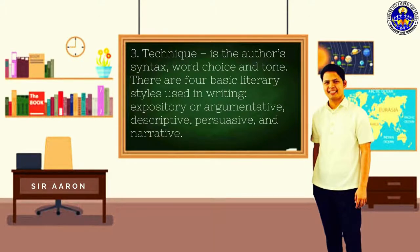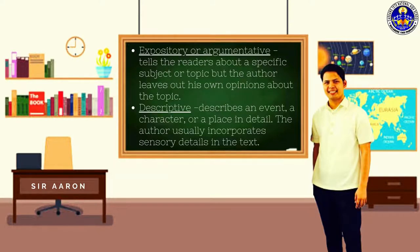Number three, technique. Technique is the author's syntax, word choice, and tone. Techniques may vary from one author to another. There are four basic literary styles used in writing. These are the expository or argumentative, descriptive, persuasive, and narrative. And now, let us dig deeper with these examples.